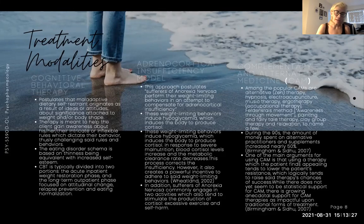When ironically, when it comes to anorexia, generally, the more thin clients become and the deeper into their eating disorder they get, the worse they feel. So it's very ironic. And the purpose or the goal of CBT when it comes to treating anorexia is to kind of untangle that maladaptive thought pattern.